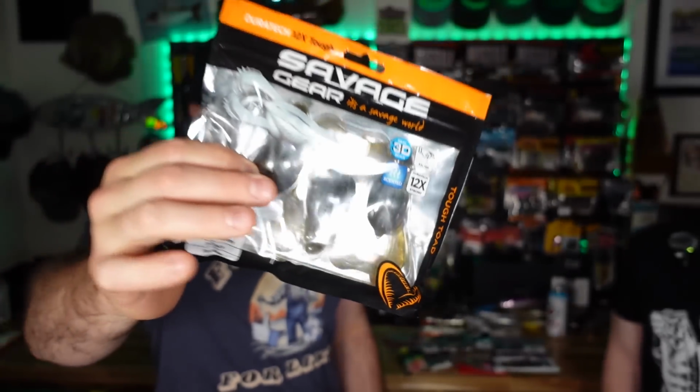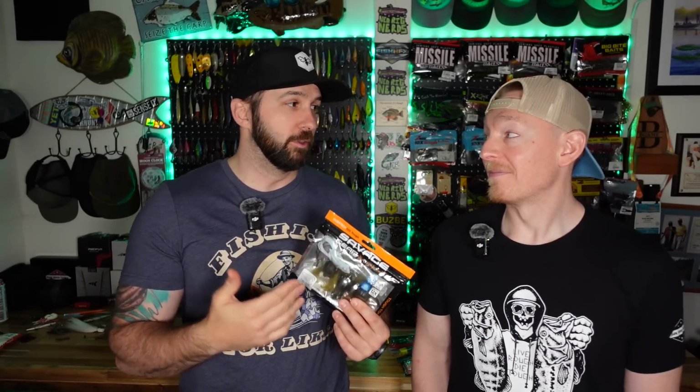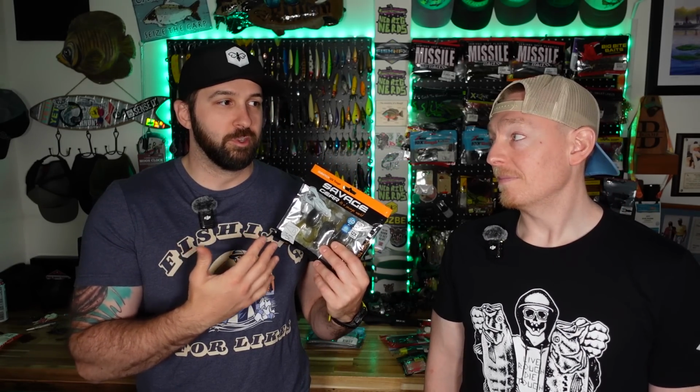This is a TPE plastic, so it is stretchy, super durable, easy to rig, and comes with hooks. So if you buy this, all you have to do is own a medium heavy to a heavy stick and you are good to go. You can go fish. Awesome frog. He had mentioned, hey, I got rid of all my hollow bodies and I only fish this.